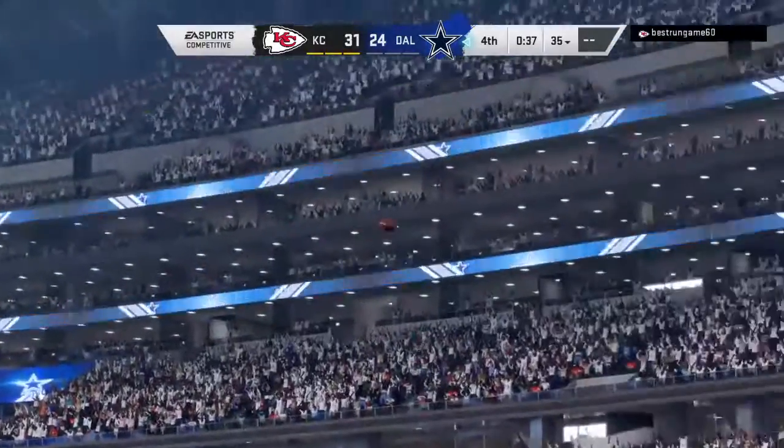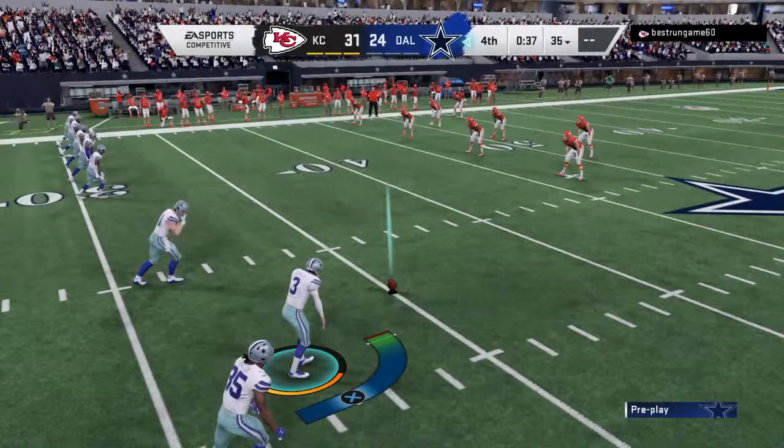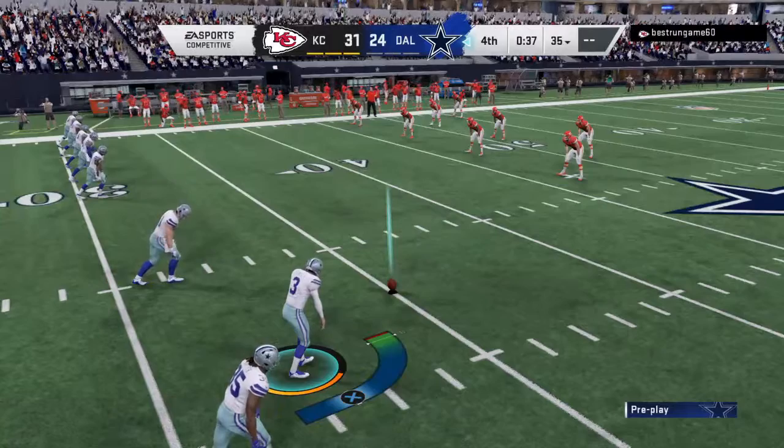So the field goal means we're back to a one-score game, but with no timeouts left, I think this has to be an onside kick. I like your analysis there, partner. I think you're right. You need the ball back. That's probably your only avenue.